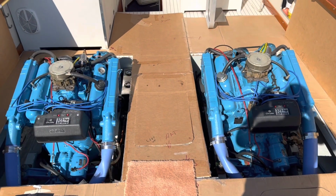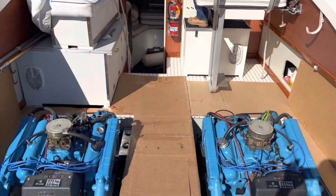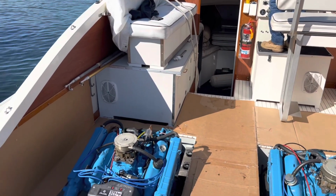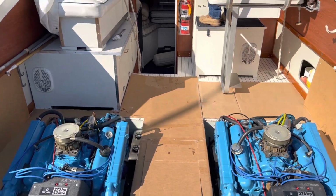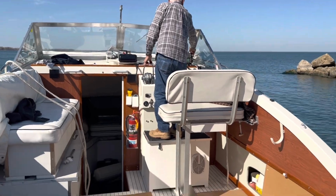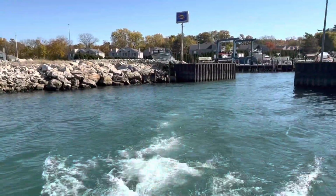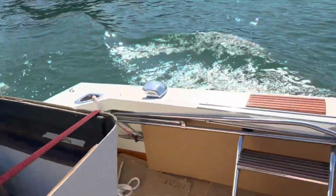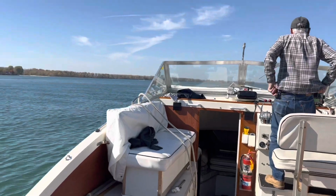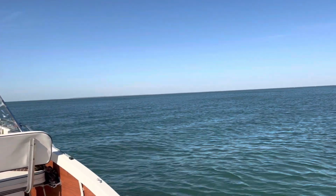Okay, we're on sea trial on the two 360s and the '69 Bahia Mar, just overhauled. Beautiful original boat. Captain Bob, the owner, at the helm. Pretty nice day out here in October on Lake Erie. Not many left.